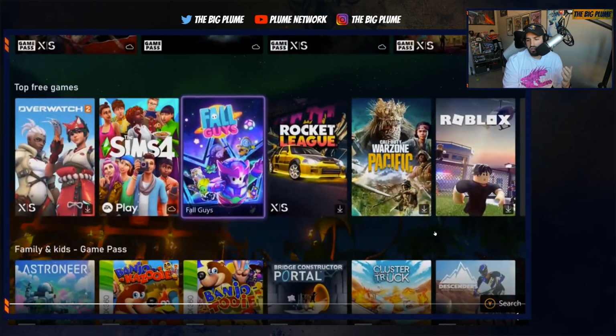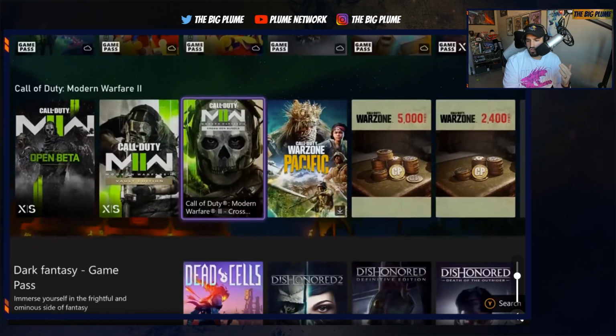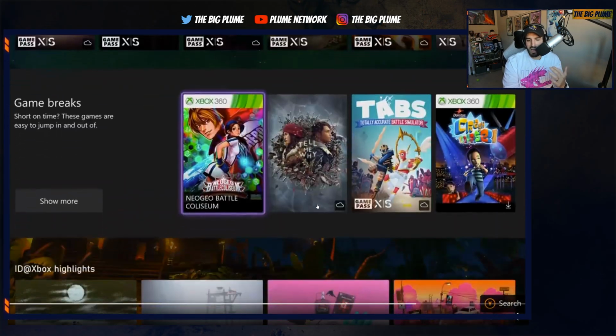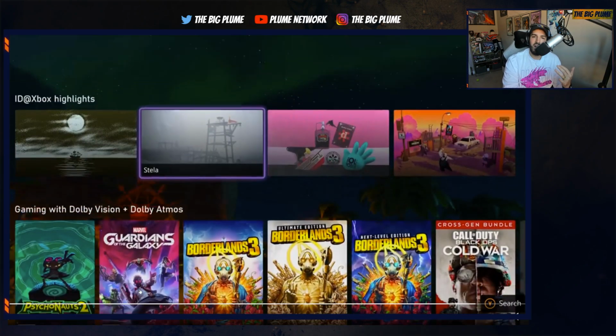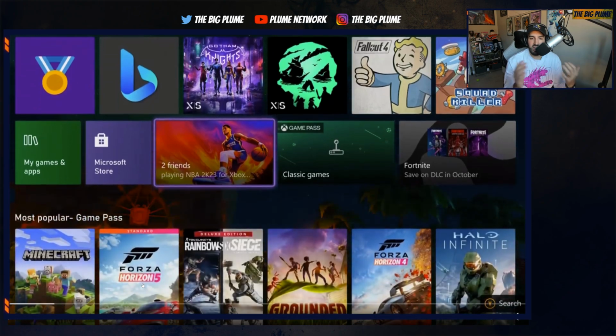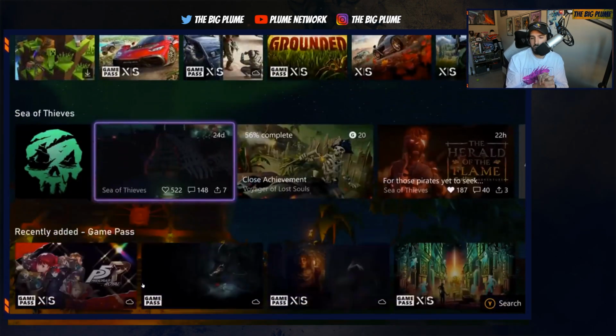It looks terrible. I mean, it's literally just a bunch of tiles scrolling down, scrolling through, and you can't see anything in the background. You cannot see the dynamic UI that Xbox loves to tout, that they put out new dynamic UIs to give you this nice, cool background look for your Xbox when you load it up.